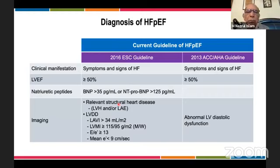So now there are two important definitions. The current definition from the 2013 ACC-AHA guideline is on the right side. You see, both have common signs and symptoms of heart failure, and the ejection fraction is more than 50. They do not mention the BNP level, but they mention abnormal LV diastolic dysfunction. The more elaborate definition was the 2016 ESC. The first two criteria are the same. They added natriuretic peptide and gave their cutoff values. They have also given the imaging criteria, like relevant structural heart disease: either LVH or left atrial enlargement. And there are some measures of left ventricular diastolic dysfunction, which I have already discussed earlier.